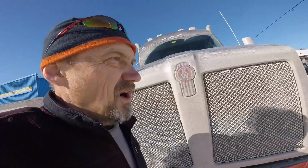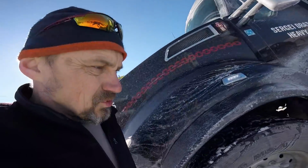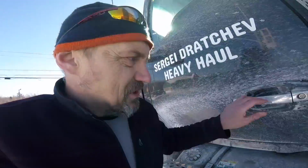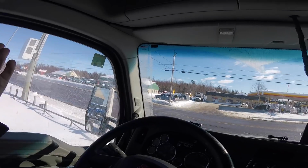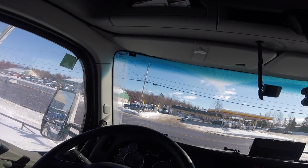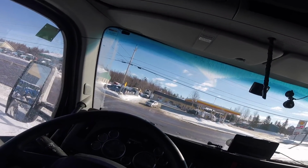But this is pretty far. This is Rimouski, Quebec, which is like 3 hours north of Quebec City. And if you know where Quebec City is, that's 2 hours away from Montreal. So it's pretty much one of the northern parts.